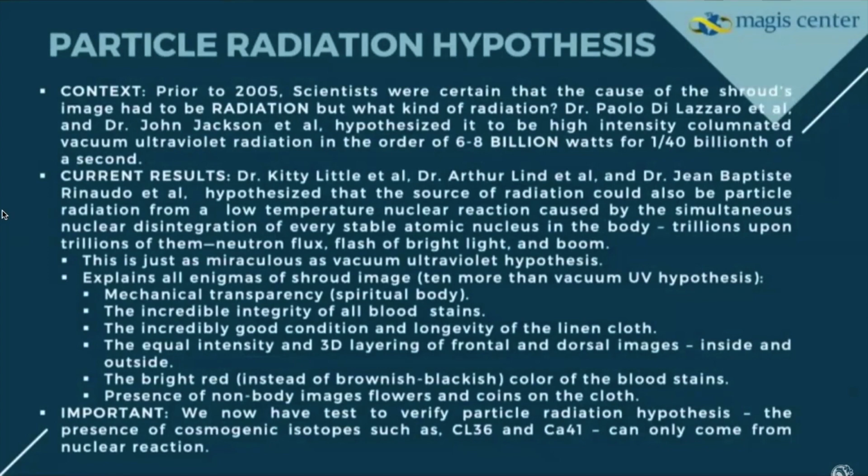test on what was called collimated ultraviolet vacuum radiation. And what it would have taken to produce that image in that way, which would have given you very, very precise three-dimensional imaging, would be 6 to 8 billion, with a B, billion watts of light energy for 1/40 billionth of a second. That's the requirement. 500,000 searchlights worth of light energy to give rise to that image for 1/40 billionth of a second. Dead bodies do not normally do this.